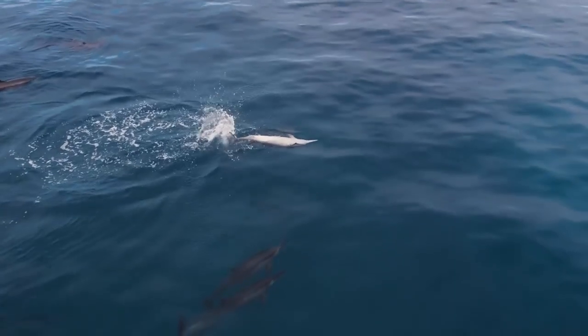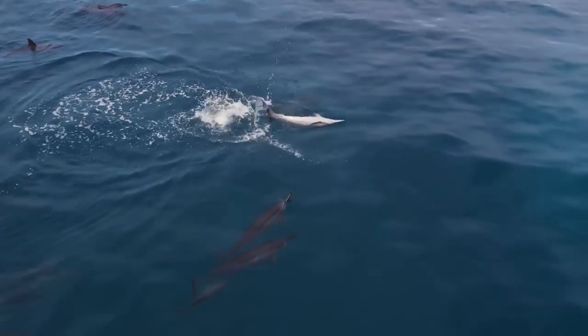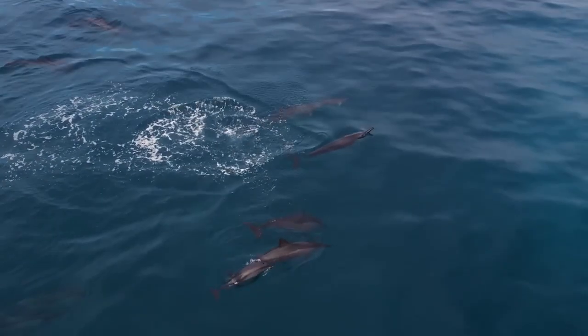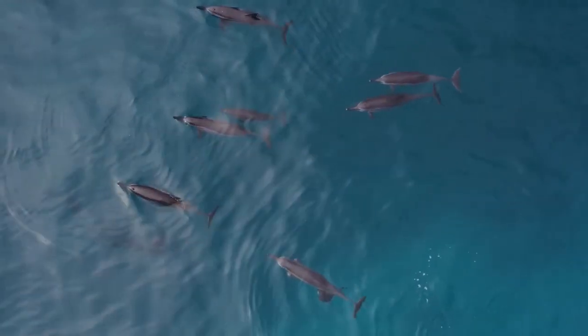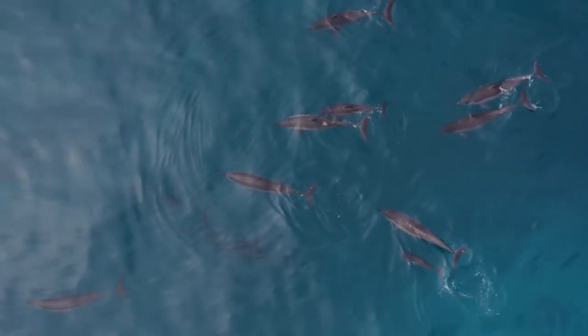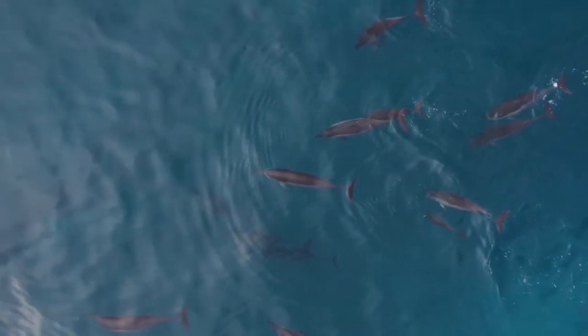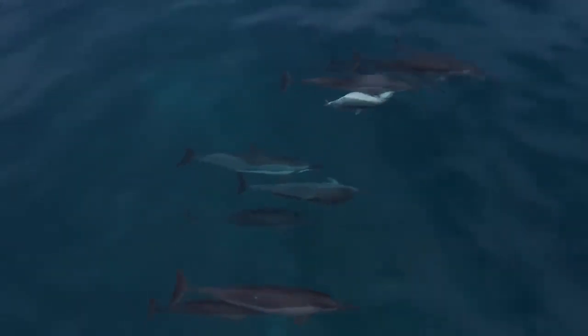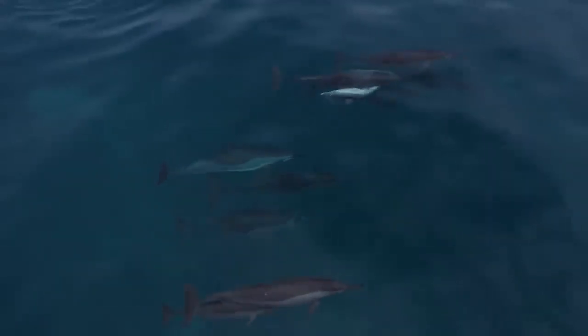There are well over 30 cetaceans known to frequent Madagascar's coastline, including several species of dolphin. Nosy Be is known for its populations of spinner dolphin, which can be found in pods numbering hundreds of individuals. This species is found throughout the warmer regions of the world's oceans and are known for their ballerina-like acrobatic displays, hence the name.